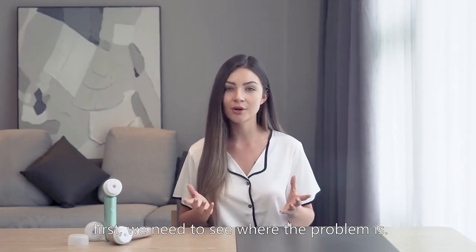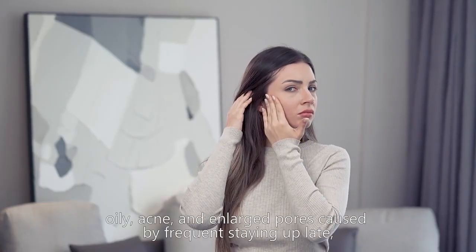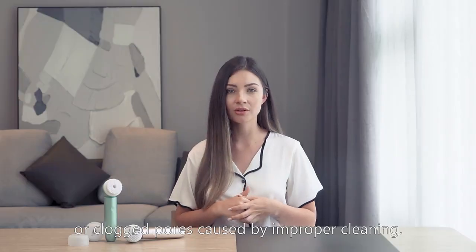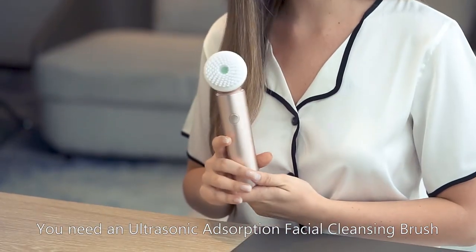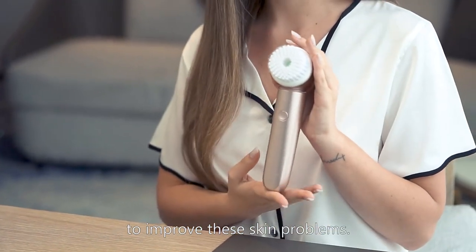Want to maintain skin balance? First, we need to see where the problem is. Is it due to dull skin, oily acne, and enlarged pores caused by frequently staying up late? Or clogged pores caused by improper cleaning? You need an ultrasonic absorption facial cleansing brush to improve these skin problems.